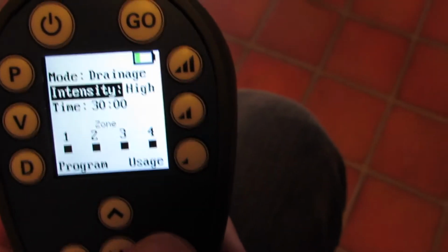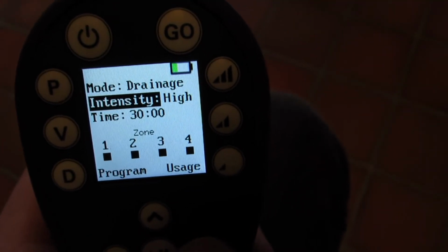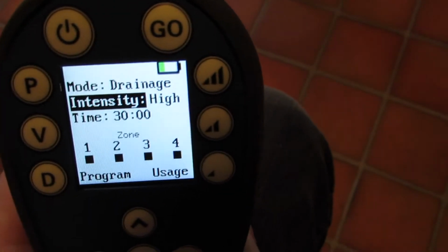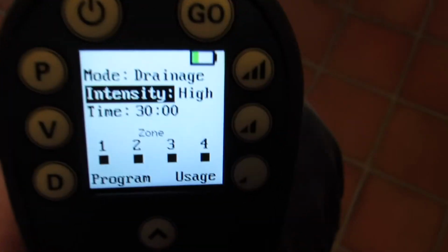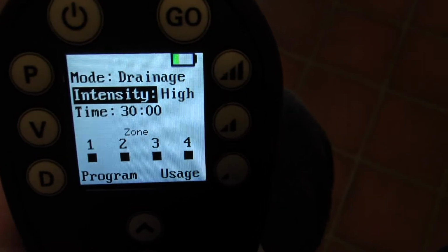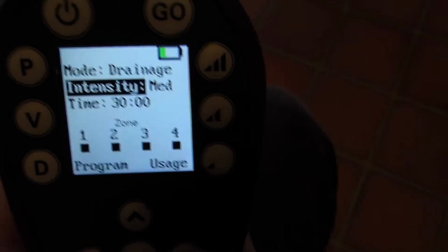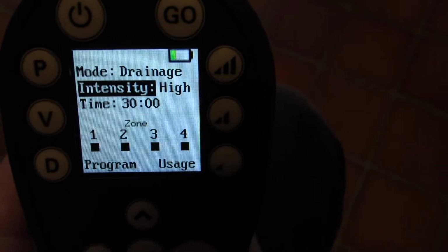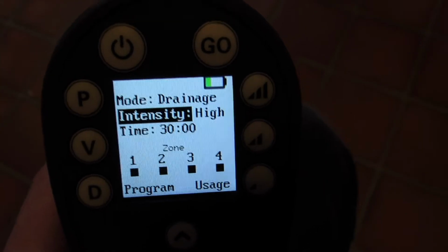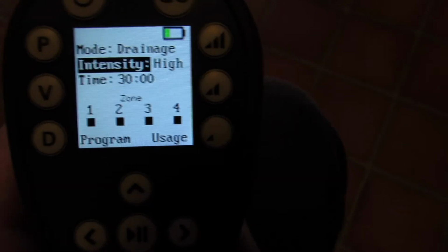But drainage, by far, definitely the best option. So down here we have intensity. I've got it set to high, but if you tend to be a bit tender, this vest is far more aggressive than the Hill-Rom vest ever thought of being. So high is a pretty intense treatment cycle. If you don't want such an aggressive treatment, you could set this to low or medium. I started out with medium when I first got the vest, and then slowly worked my way up to high. And if you can take high, it definitely gives you much better clearance than either medium or low. So high is definitely recommended in my book.